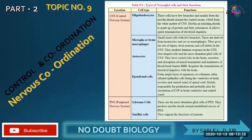Okay, the blood-brain barrier, that is the BBB. It regulates the transmission of electrical impulses within the brain.